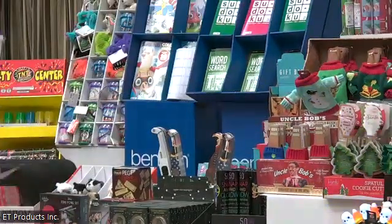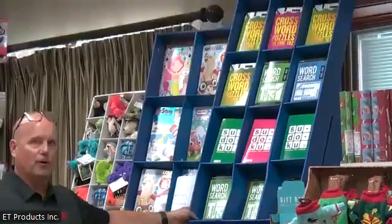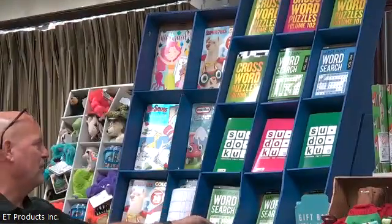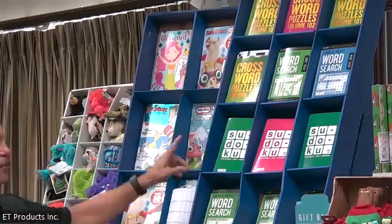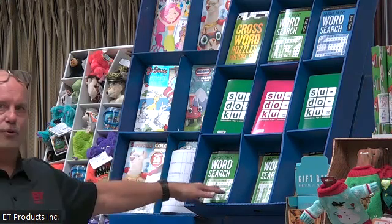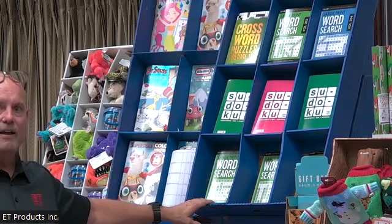Okay, we're going to move on. Another real surprise for us this year so far is our assorted puzzle books. These are Sudoku, crossword, and word search, and we have sold a ton of these. They're really nice quality books. This is a 96 count shipper, and what we have found is that a lot of grocery and convenience stores got rid of their magazines and lost their source for these puzzle books. So we have found a solution for that.